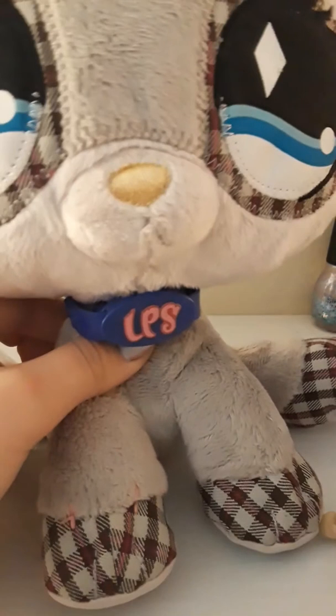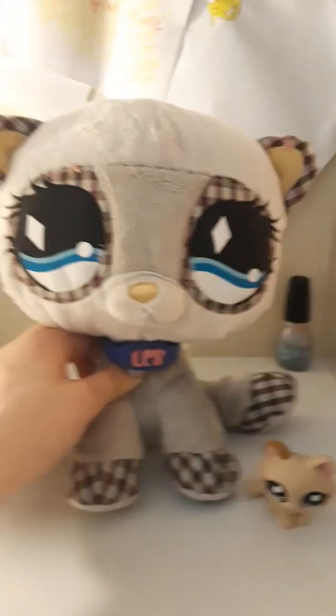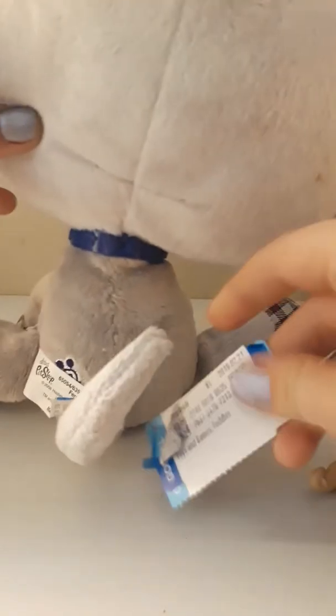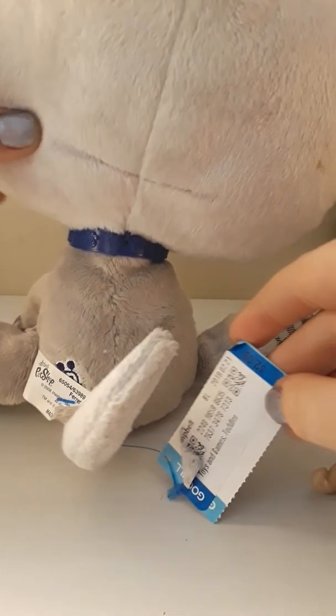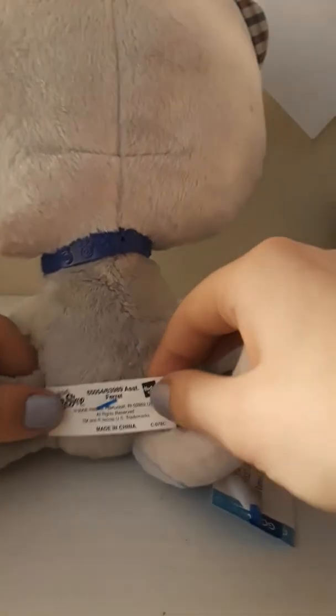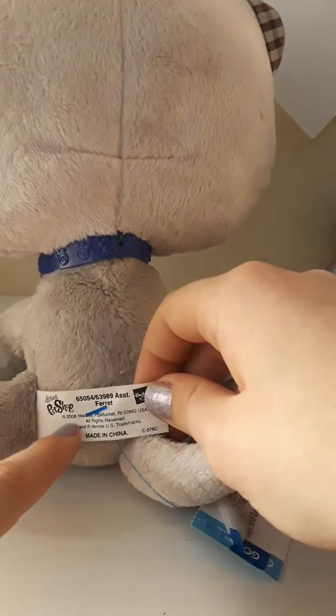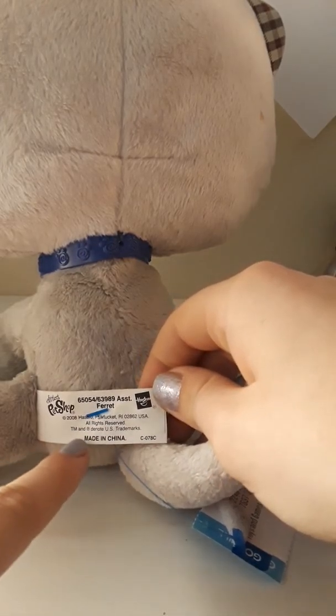So instead, I got this little ferret that was made in 2008. And it has the original collar in it. And it was $2.09. And on the back it says ferret right there. And 2008 Hasbro. So, yeah. I love it. We just need to wash it and then we're all good.